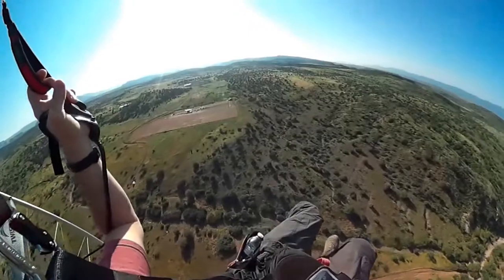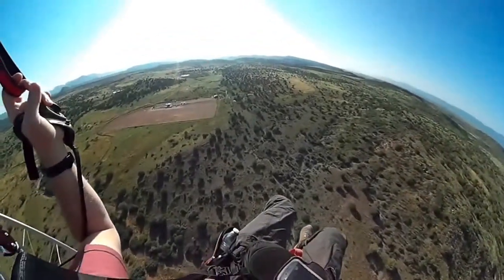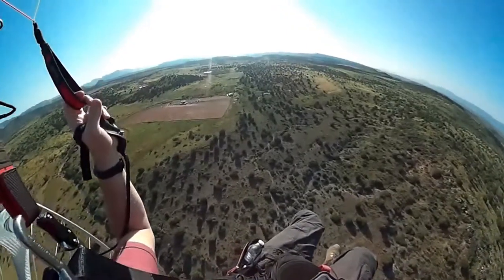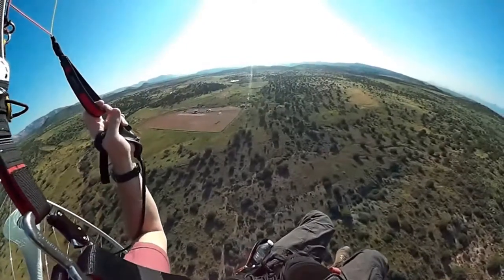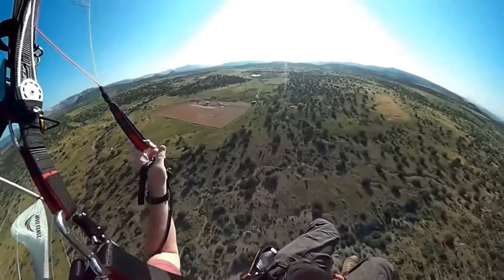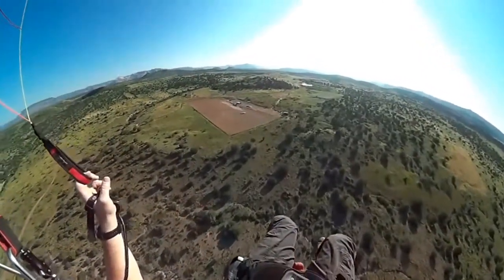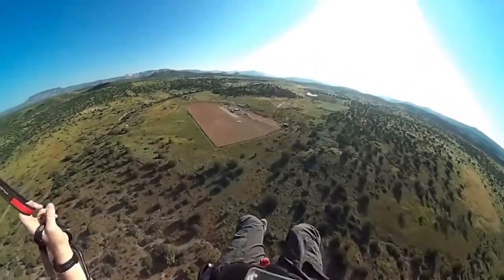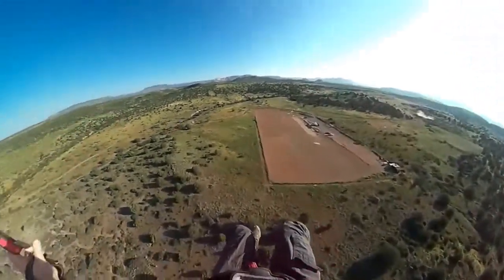If you look towards the runway there, you can see Steve on his wing, and he's coming in for a landing. You'll see him right there in his shadow. I can tell he is going towards the north, so I'm figuring the wind is blowing from the north because he came in to land in that direction. But it just feels weird up top. It doesn't feel like a north wind.